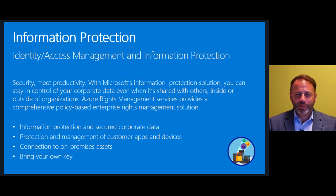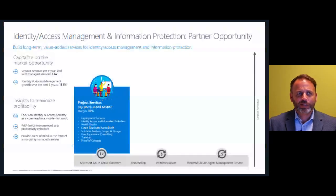And that's the same thing, information protection. It's securing your data, but also thinking about the future. And that's how you position it as a partner. That's how you position it to make the most margins, but also how you position it to differentiate yourself from the competition. I don't know if our partners here want to be just like everybody else, but I sure didn't when I was a partner. And I think it's really important that you look at it that way as well.